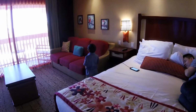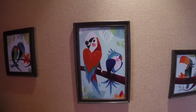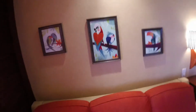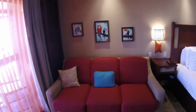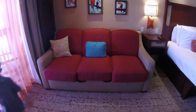They have a couple lights and then painting number 1, singing parrot. Painting number 2, parrot with its kid. Painting number 3, cuddling parrots. He's interpreting the paintings for people. Parrot with its kid is in the middle. And then the final one, which is the third one, is parrot cuddling with its mom.